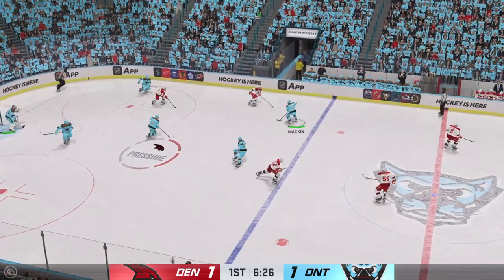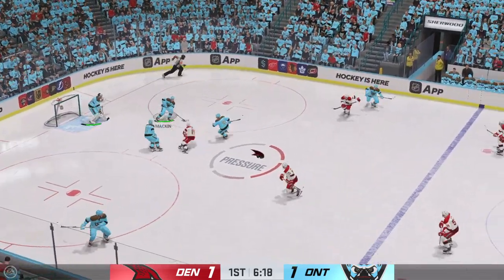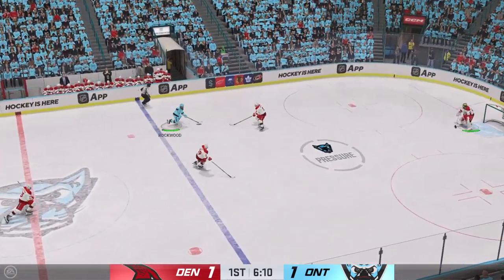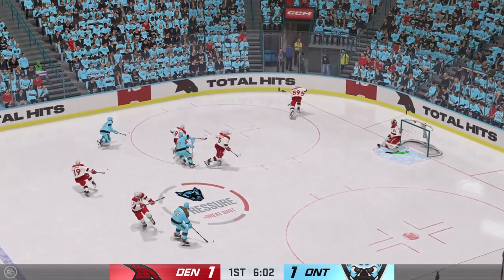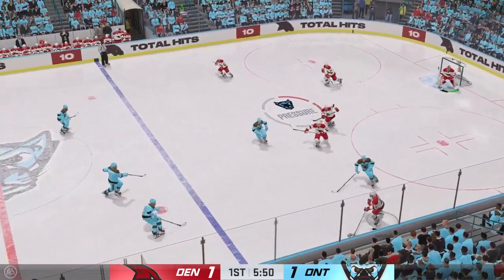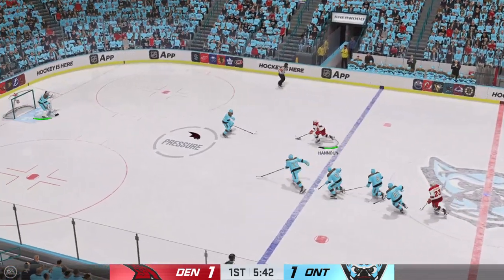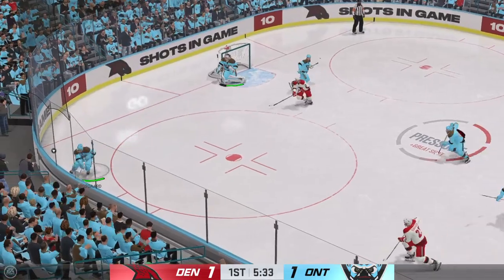Ontario's got the puck. Looking for space inside the D zone, through center. Here's a shot. Oh, and he denies him with a fantastic stop there. Denver's got the puck in the defensive end. Handles the pass in the middle. Fires it on net. Oh, great save and a beauty on the play.